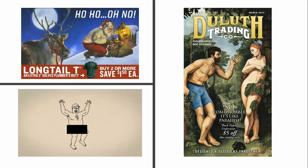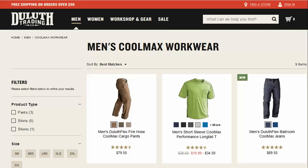So with Duluth Trading Company, they do the catalog. That's where they're driving. That's one of the main things that they're using. But they can then take pieces of that, put it in social media, put it on YouTube. But it's all driving traffic back to their website. And so people are making purchases at their website, so that once people become a customer, they're following up with additional catalogs, promotional offers.